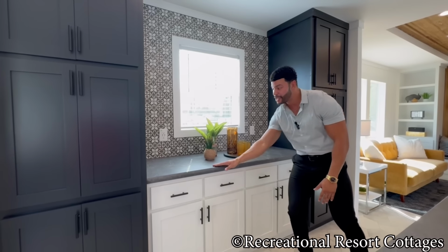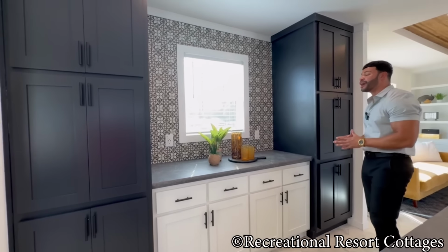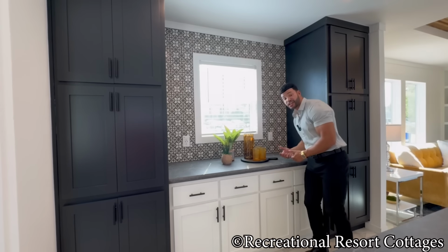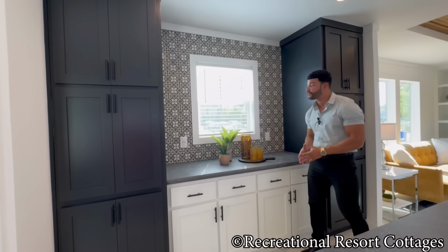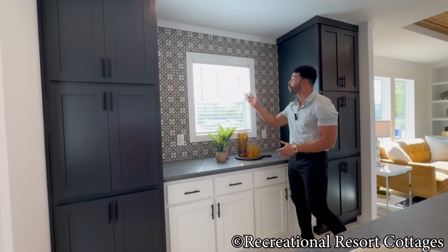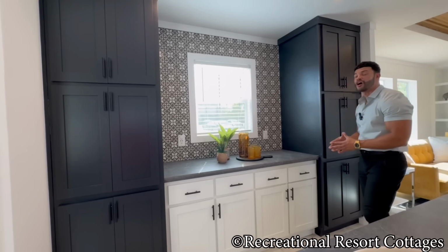And then up top, you're going to have all of the additional countertop space. Again, this works great if you're mixing a nice drink, putting that together. You got a coffee bar. Again, you're cutting up some things. You got some area to do it. And then, of course, a window to look out of as well.